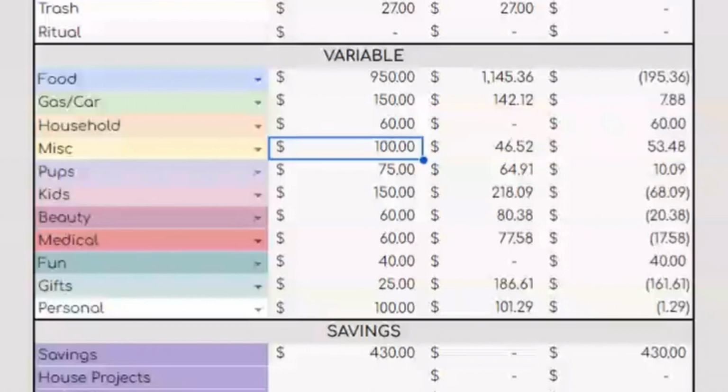Next is miscellaneous. I budgeted 100. I spent $46.52. Even though we are over in a lot of categories this month, as you'll see here in a second, I'm very proud that we stayed under budget for miscellaneous because this is the one that sometimes can get out of hand because unexpected expenses come up all the time. So I'm really proud that we were under budget here by $53.48.